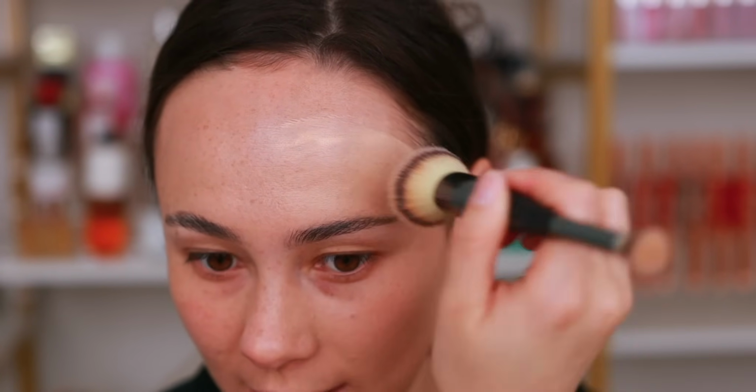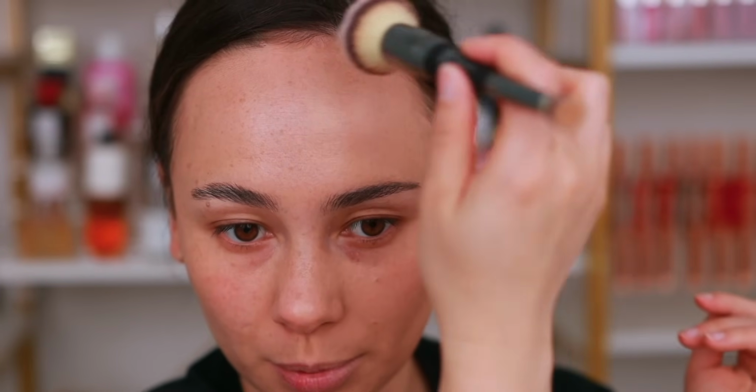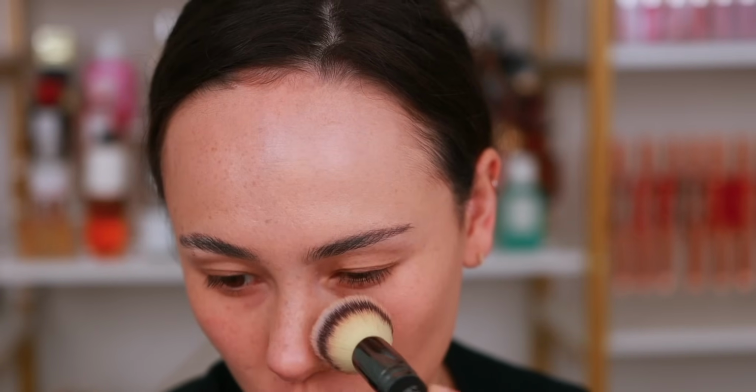So you're definitely not getting full coverage with this. It's more on the natural side. I think that the finish of this is so flattering, especially if you have a lot of texture, pores, fine lines. I think you will really enjoy this foundation. It also, of course, has a lot of skincare ingredients that all the brands are talking about. It's non-comedogenic, 36 shades. I think this is great for all skin types.